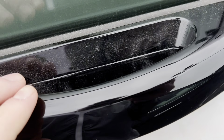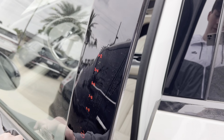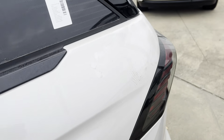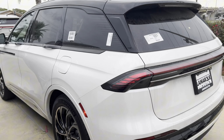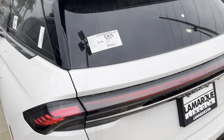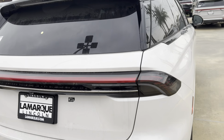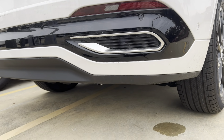Right next to that, you'll notice the door handles nicely integrated into the window. There's your keyless entry access. Moving on to the back, you'll notice the signature Lincoln taillights. As you can see, the exhausts aren't functional, and the real ones are underneath the car.